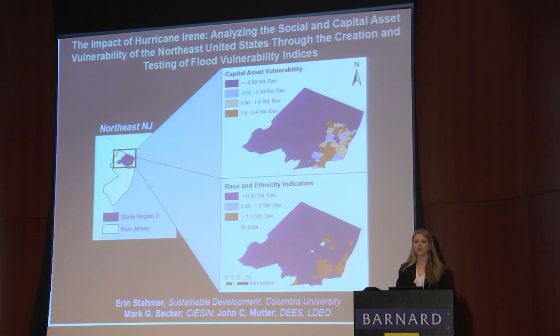Hello, my name is Erin Stommer, and I researched the impact of Hurricane Irene through the creation and testing of flood vulnerability indices in the Northeast United States. The social and capital asset indices I created in ArcGIS were applied to 3 study regions: the Catskills, New York, Northeast New Jersey, and Eastern Vermont.